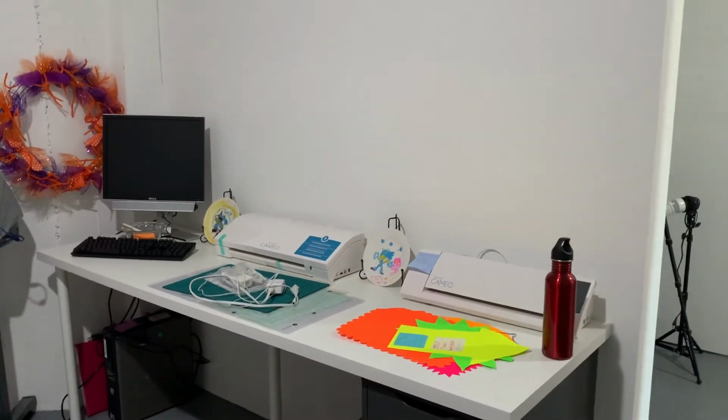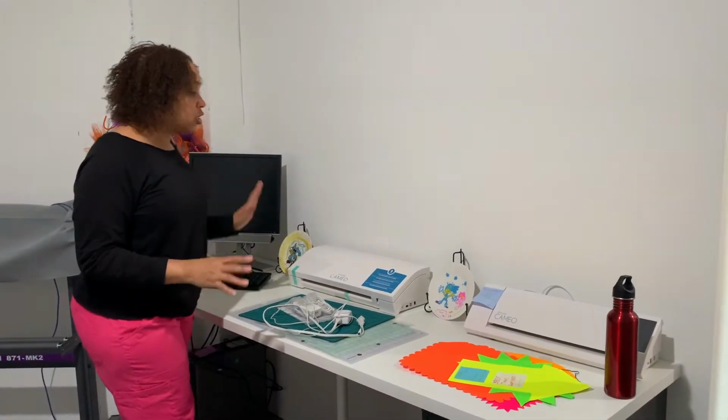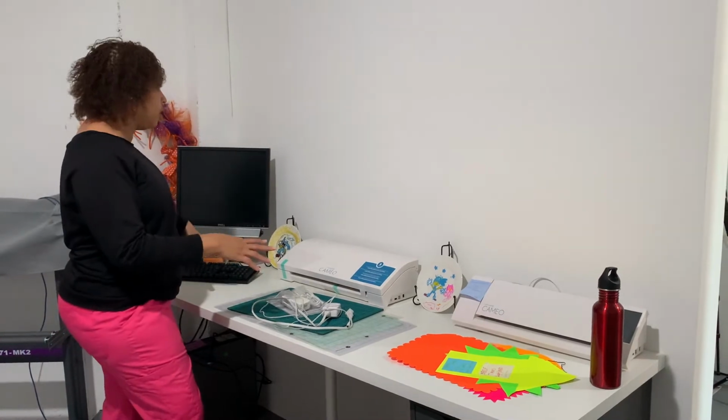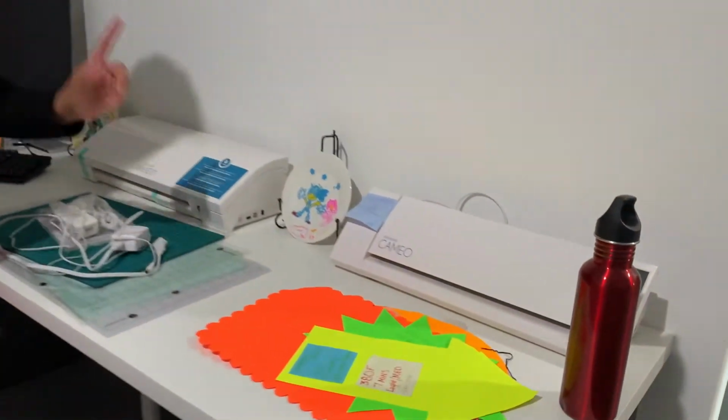Okay, so this table here, or this section here, is what I would call my vinyl station. So everything vinyl would happen over here. So I have the Silhouette Cameo, and I actually have two of those.